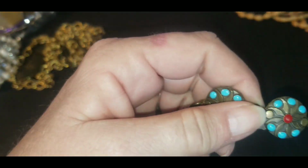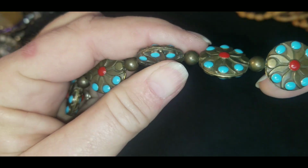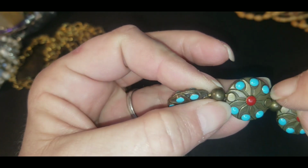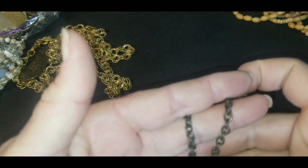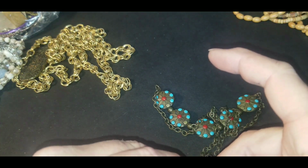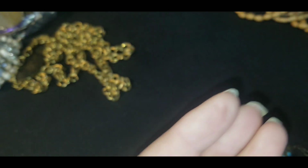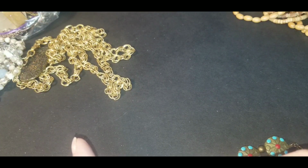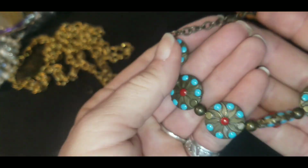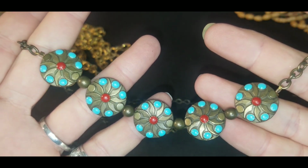Now, the culprit, the one that was tangling everything. This is very heavy. I don't know what it is. Both sides have the blue and the red stones mimicking turquoise and coral. But it is not signed. It is very heavy. It is this brass tone, pretty even. No, it's not marked. But it's heavy and it's beautiful, in my opinion. For being brass, it is very pretty.